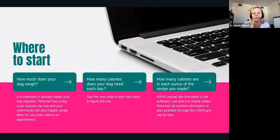If you don't have a scale, or if you have a dog that's too big to pick up and weigh yourself on your scale and then subtract your weight from the overall number, then you can go to PetSmart because the Banfield scale is out there in the lobby and you can use that. Also, your regular veterinarian will be happy to weigh your dog at any time.